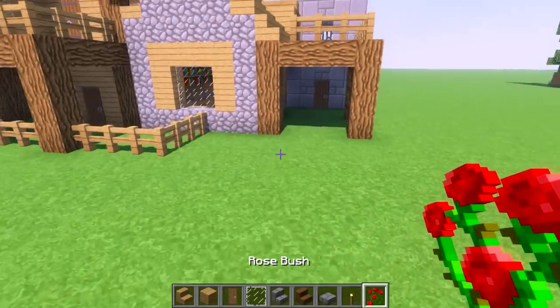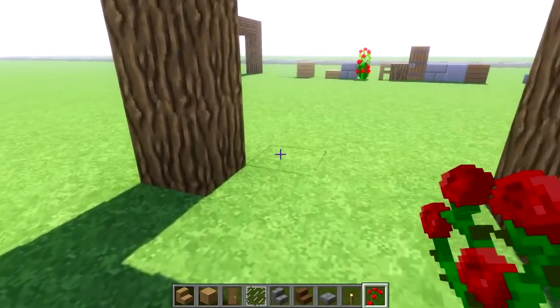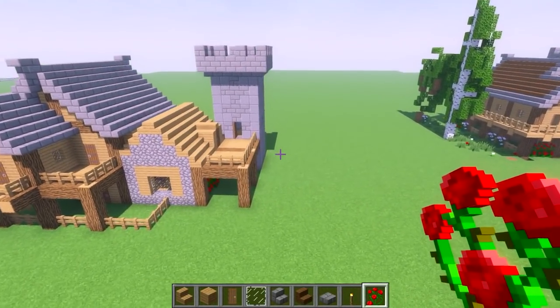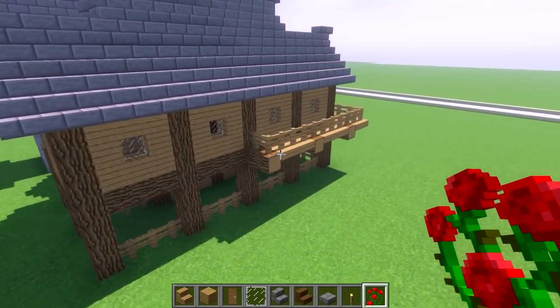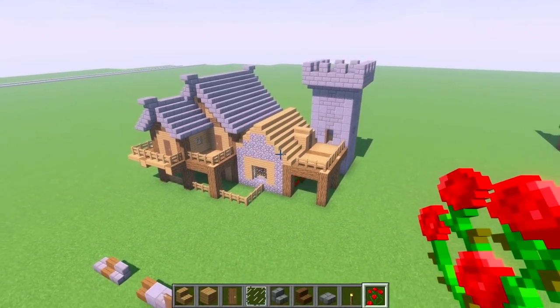Don't forget your bushes, your trees, your plants, your farms, your animals. All the details that bring a build to life. What else would you use in this place? There we go. I like this. I like this a lot. It's actually one of my favorite builds. We're making a survival base basically out of a library. And it still looks like a library.